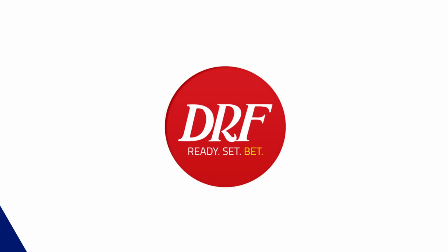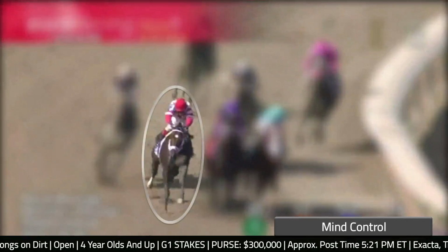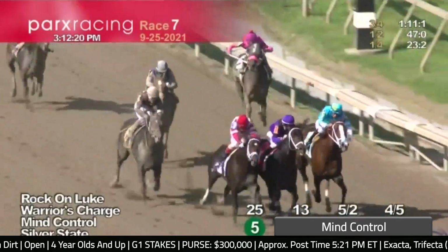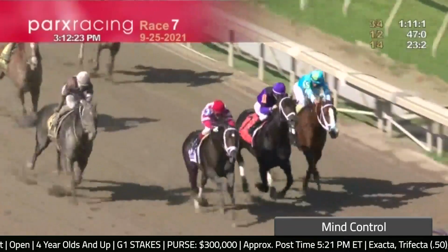Mind Control is up next, and you never want to sleep on a horse like this because Mind Control is a toughie. He wants to beat you. And we're going to watch his last race, the Parks Dirt Mile, back on September 25th. There was an interesting spot where Todd Pletcher decided to run this horse around 2 turns for the first time in his career, in his 23rd lifetime start.